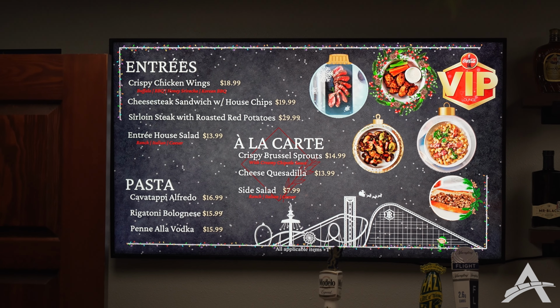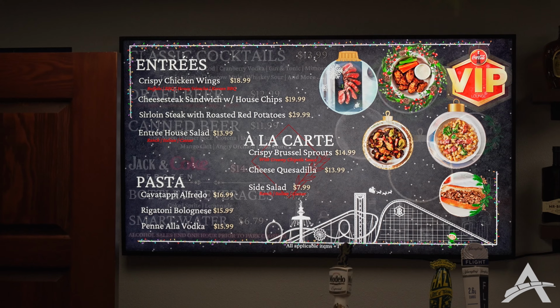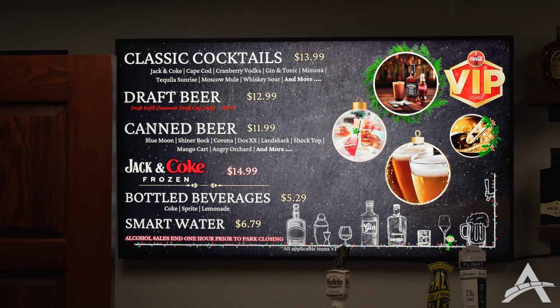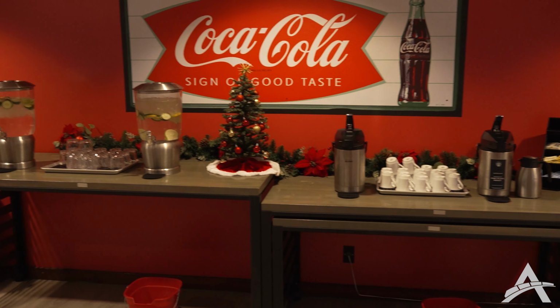Here are the entrees. They've got pasta, all kinds of elevated food. So if you're ever looking for something a little more elevated, this would be the place to come. But just wanted to point out that they've got food again. And of course, if you do have VIP lounge access, they do have the coffee and the water.